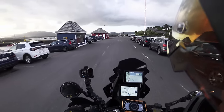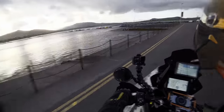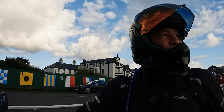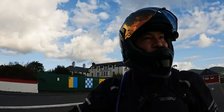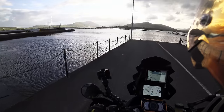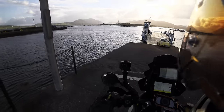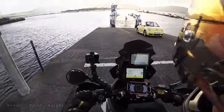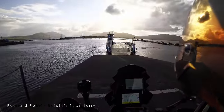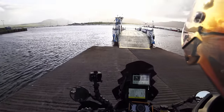What a beautiful morning. So we have an early start today. It's 8 o'clock local time, and we'll be taking a ferry across that water gap there, and it just got to the other side. So I guess we'll have to wait here. So onto the ferry we go.